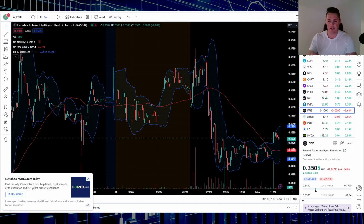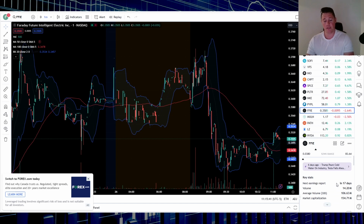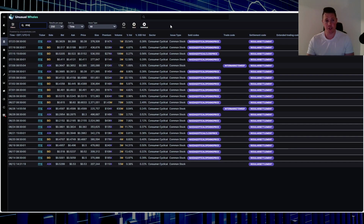So starting off, Faraday is down slightly, 2.64%, on rather low volume: 14.2 million shares being traded, with 106.6 million the average. That's been more of a common occurrence over the last several trading days. It's just very low volume. So institutions are still largely overlooking Faraday. No doubt they're waiting for some concrete operational updates, or the UAE deal, bridge news, or something official to come out to justify buying.